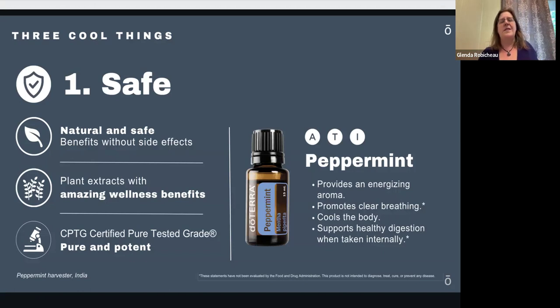And peppermint is extremely energizing. It really helps to open up the airways. It's cooling to the body as we move into our summer months where it gets nice and hot. I like to put a drop on my palms and you can just breathe it in. Feel it open your airways. And then I like to rub it on the back of my neck, especially if I'm rather warm. Peppermint can be a little tingly, gives you a little tingling sensation, but it's very cooling to the body. And it also helps support healthy digestion when taken internally.